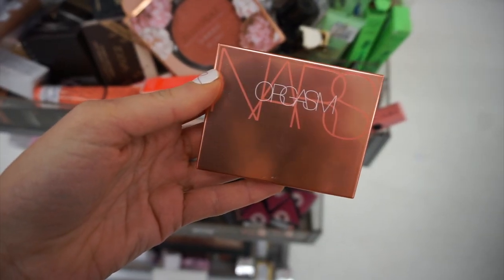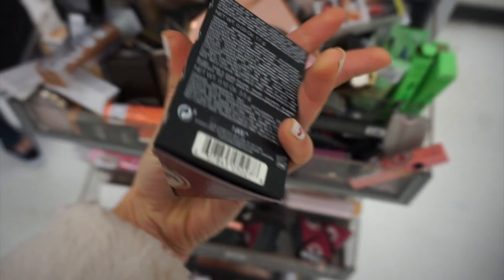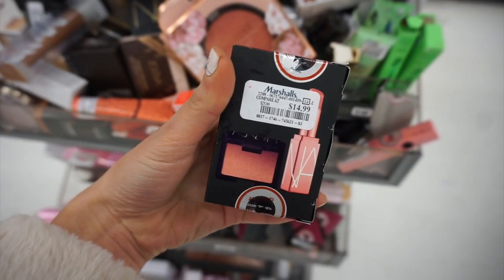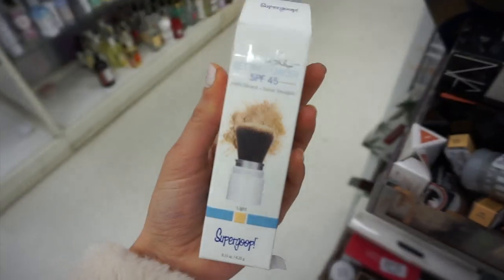Pretty cool find. NARS Orgasm Blush. This was like out of the packaging, but I liked the rose gold look to it. And they also had this little duo set where you got a mini blush and a lipstick for $14.99. They had a lot of these Kiss Impress Press-On Nails for $3.99, like tons of different styles.